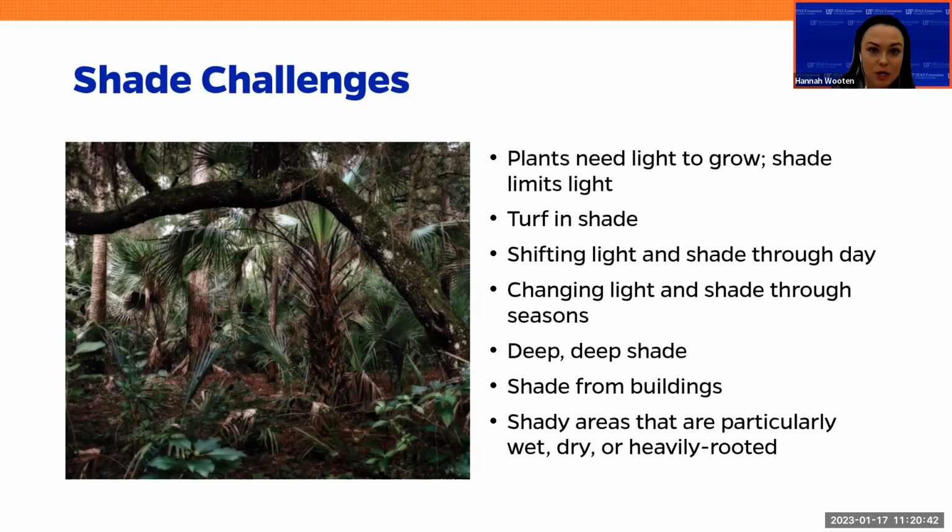Some plants can deal with it, no problem. And other ones, they get 1 hour of full sun in that changing pattern of light, and that's enough to burn that leaf. So you do need to understand your plants and their preferences, and deep shade can be incredibly challenging, where you might just need to think of some alternatives overall if the light is so limited that nothing can really grow. Shade from buildings can be a real challenge, especially in urban areas, and shady areas that are particularly wet, dry, or heavily rooted can cause a lot of challenges for the landscaper.